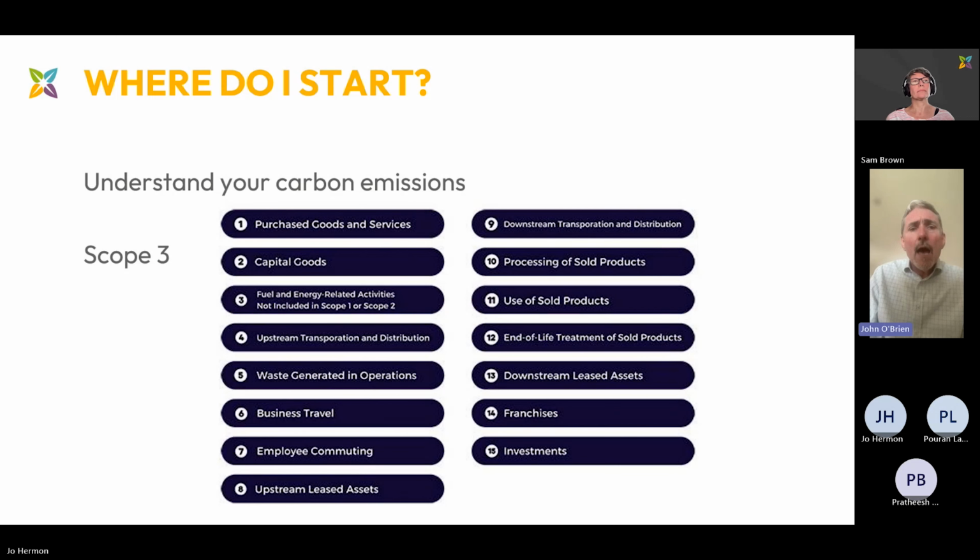So typically, the Scope 3 areas break down into 15 areas which are defined by the Greenhouse Gas Protocol and covers areas such as water use, waste use, business travel, employee commuting, the use of products within your organization, the production of products, franchising, investment. So it covers all of the other activity within your organization.